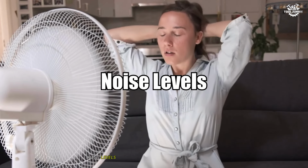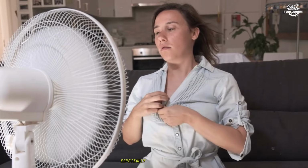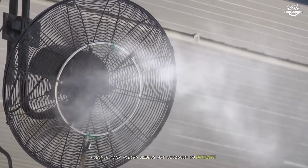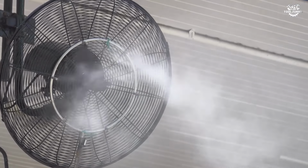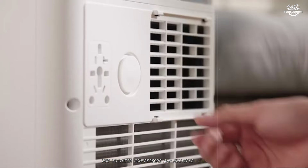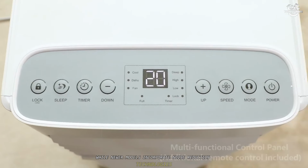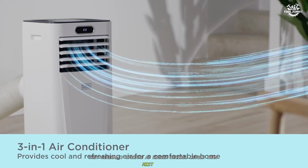Noise levels. Mist fans can produce noise from both the fan motor and the water spraying mechanism, especially at higher speeds. However, many modern models are designed to operate relatively quietly. Portable air conditioners typically generate more noise due to their compressors and multiple fans. While newer models incorporate noise reduction technologies, they generally operate at higher decibel levels than mist fans.